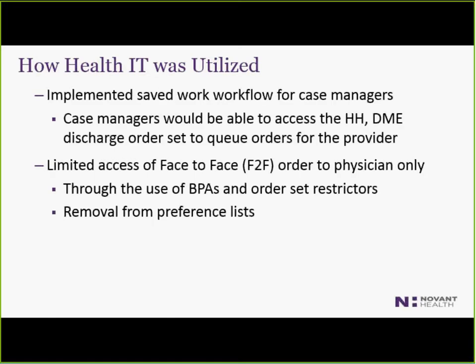We implemented a saved workflow for case managers. So case managers are able to access the home health DME discharge order set that queues up the orders for the provider's signature. We limited access to the face-to-face order to physicians only, and we did this through the use of BPAs and order set restrictors, and also removed it from the preference list.